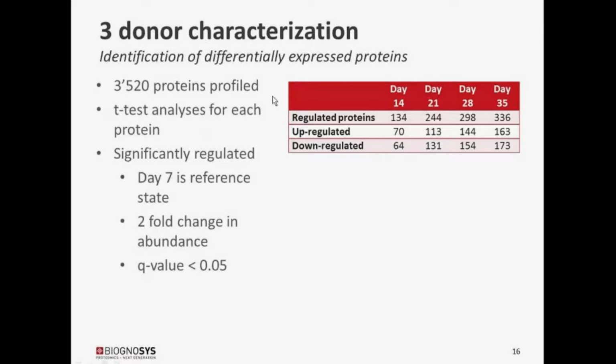Remember, it's 3,500 proteins. So on day 14, we found all in all 134 regulated proteins that slowly grows to something like a bit more than 300. So overall, it's less than 10% of all the proteins of the total proteome that changes by a factor 2 or more, or also less. So as Katrin said before, I think overall, from a proteomic point of view, compared to the data we have from other projects where we have treatment conditions, it's a rather stable system.